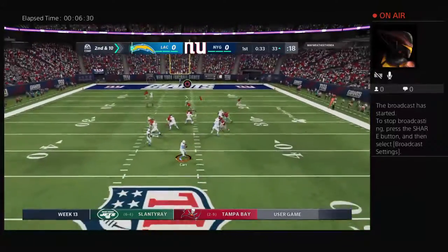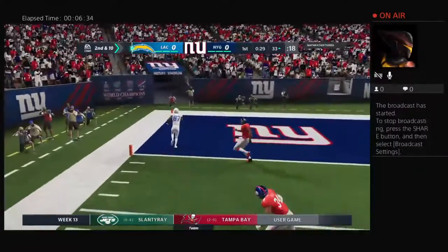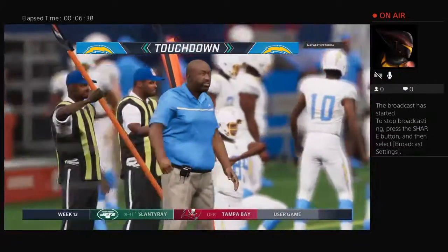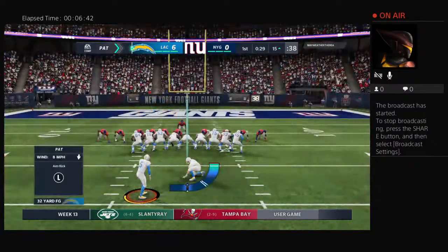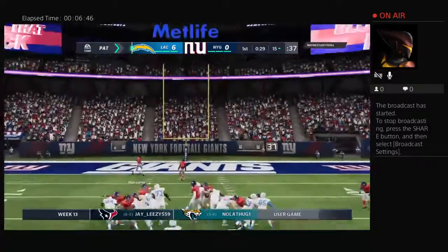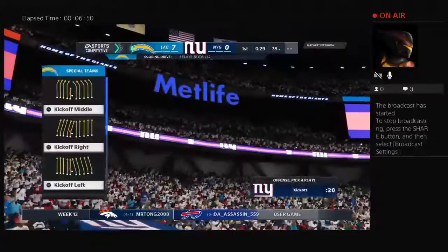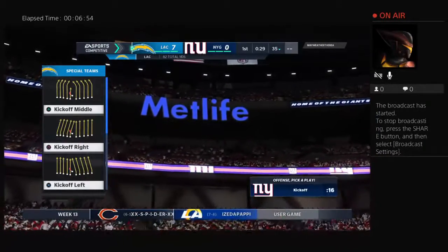Now a play fake. Carr. This one brought in by Jefferson. And all the way in for a Charger touchdown. Van Jefferson, 33 yards. And the Chargers have taken a first-quarter lead. And the Chargers grab the 7-0 lead. Makes the score Chargers 7, Giants nothing.